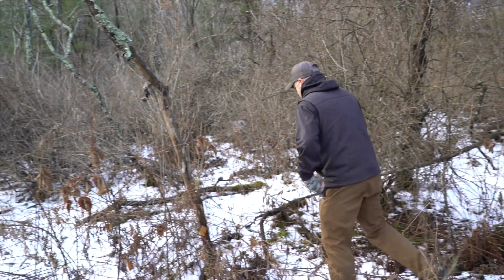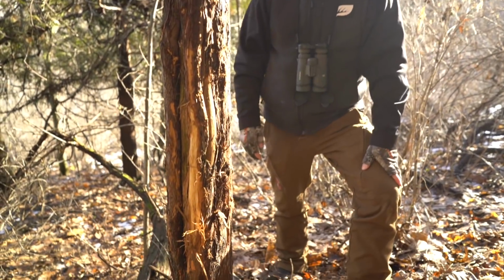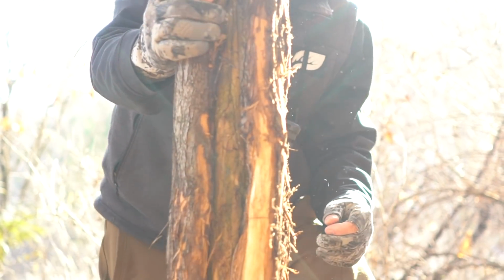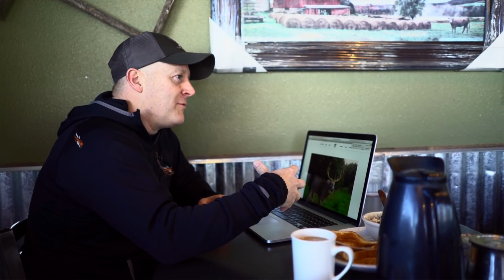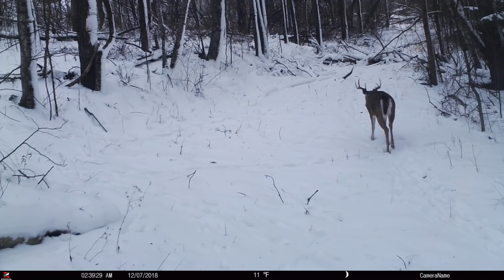You really need to determine, and I've talked about that in another video, that bucks bedding where they're at right now might not necessarily be where they're bedding in the fall. You can tell by whether the shavings from rubs are on top of the snow or below the snow. You can tell if they are concentrated in heavy winter food sources right now, and really congregating, yarding up in conifers. There are a lot of areas that are more winter cover related, and I find that a lot of those are adjacent to summer cover. So where bucks are at right now is not necessarily where they're at in the fall, but there are a lot of clues that can tell you where they're at in the fall.